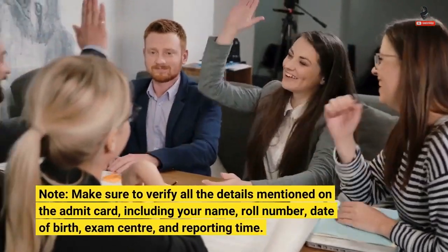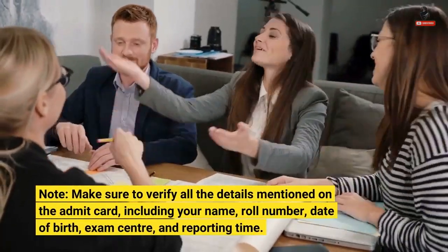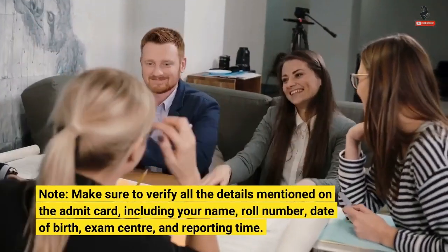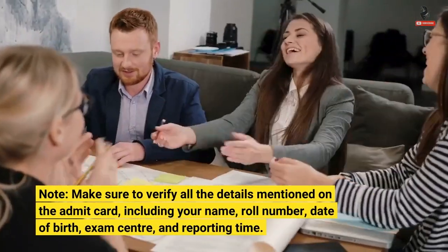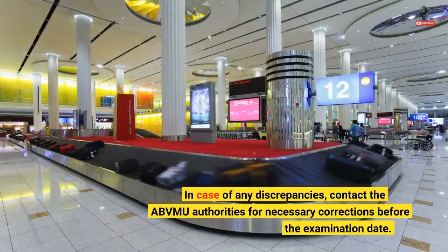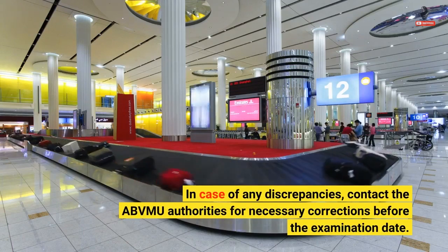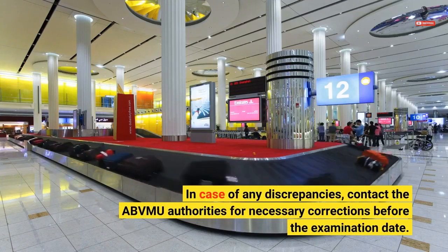Note, make sure to verify all the details mentioned on the admit card, including your name, roll number, date of birth, exam center, and reporting time. In case of any discrepancies, contact the ABVMU authorities for necessary corrections before the examination date.